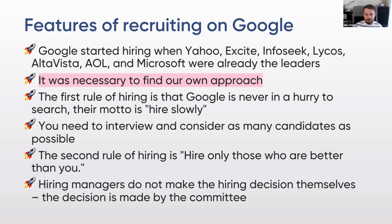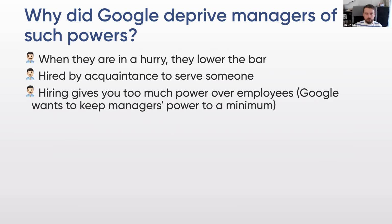Why has Google stripped hiring managers of such authority? When a manager who needs an employee starts to rush, when they're already short-staffed and deadlines are approaching, they start lowering the bar. Yes, at Alexander's company, it applies to positions at all levels, absolutely. At all levels. That is, when in a hurry, they lower the bar. And that's bad because sooner or later compromises are made.